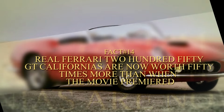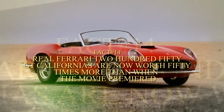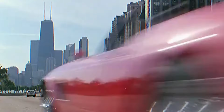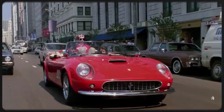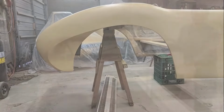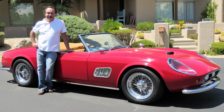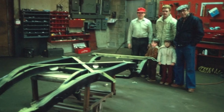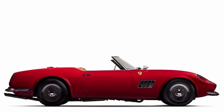Number 14. Real Ferrari 250 GT Californias are now worth 50 times more than when the movie premiered. But here's the kicker about market impact. When Ferris Bueller's Day Off premiered in June 1986, authentic Ferrari 250 GT California Spiders sold for approximately $400,000 to $600,000 at collector auctions. Fast forward to August 2014, when a pristine 1961 Spider sold at Pebble Beach for $17.16 million, setting a record for the model.